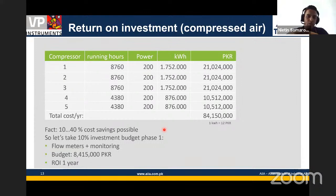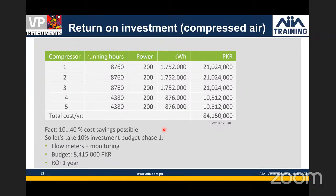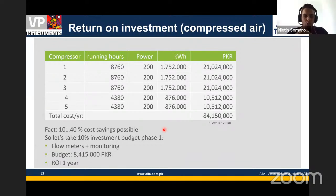But if you take 10% of your yearly cost to run your compressors and you invest that in monitoring and measurement equipment, chances are very high that you will have a return on investment of 1 year, and then each year after that you will keep saving energy.